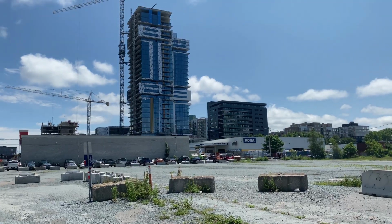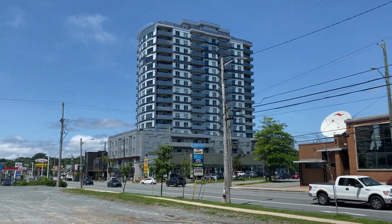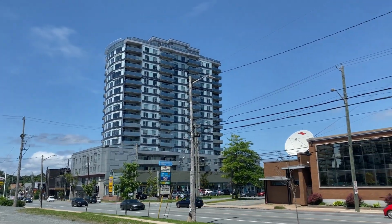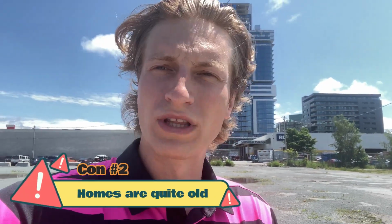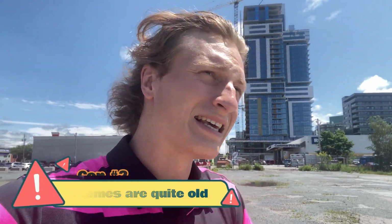Although the North End is really changing, like the building behind me, Richmond Yards, and several other new builds right here, even this parking lot will obviously become a massive development, a lot of the homes in the North End are quite old. So what this means for you as a homeowner is that occasionally it may need a bit more upkeep.